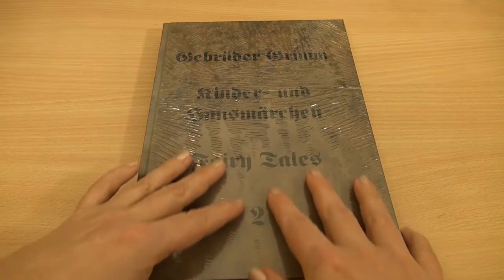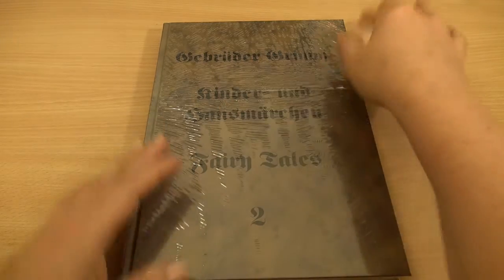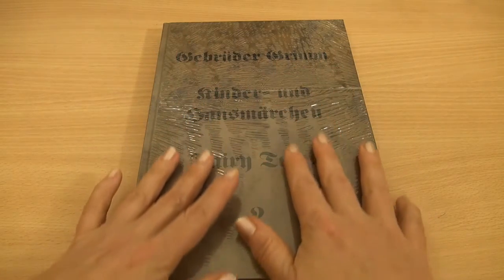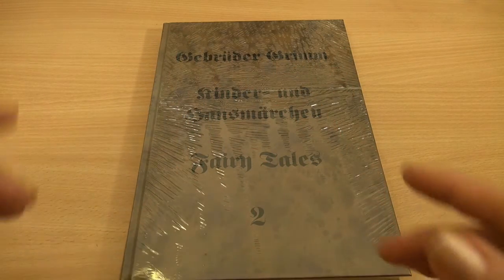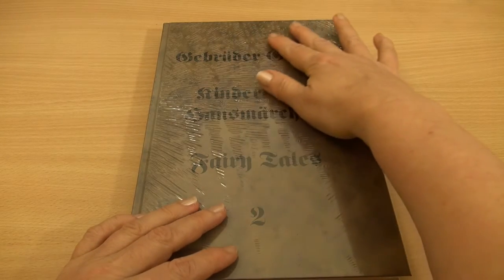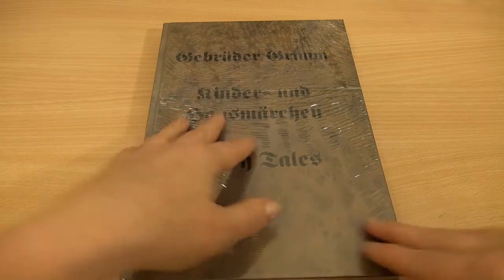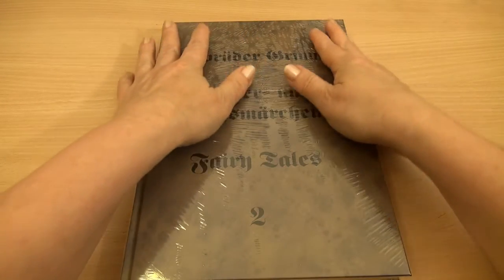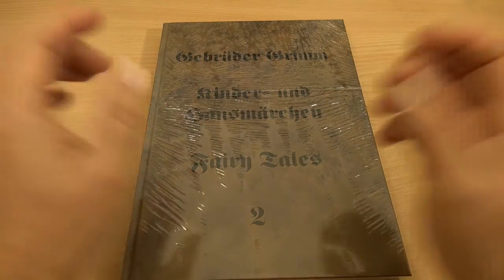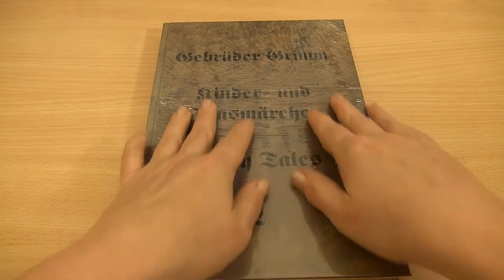And with this book, which I made myself, I will not have any problems if I read and read out of it.